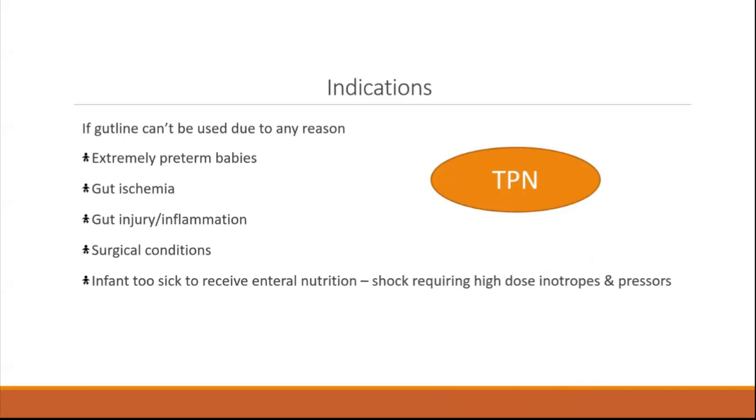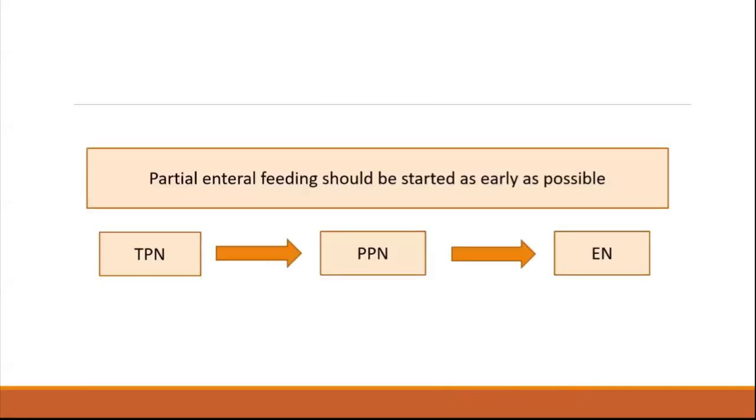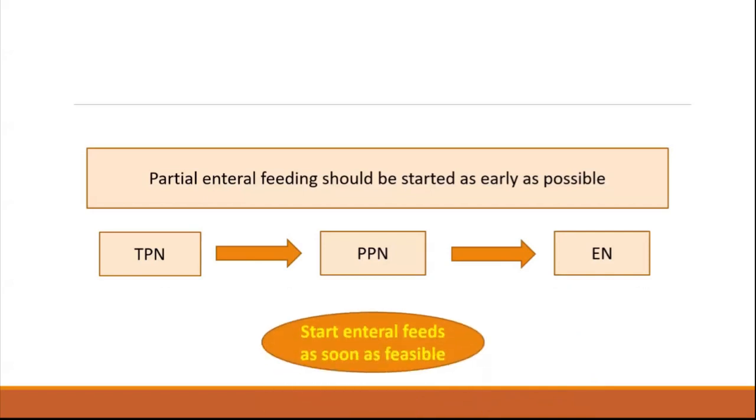So in these cases we are going for TPN, but of course from the TPN we want to switch to partial parenteral nutrition, and then of course switch back to enteral nutrition as soon as possible. So start the enteral feeds as soon as possible.